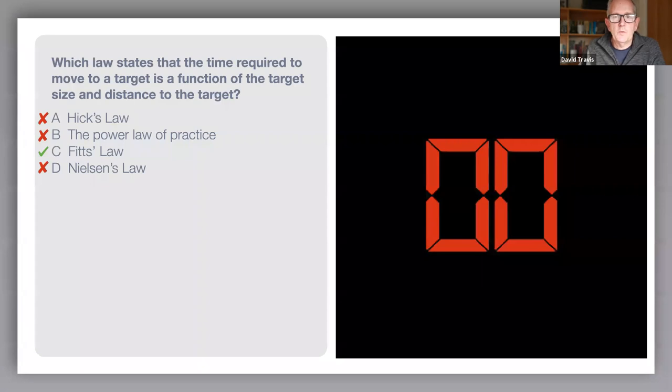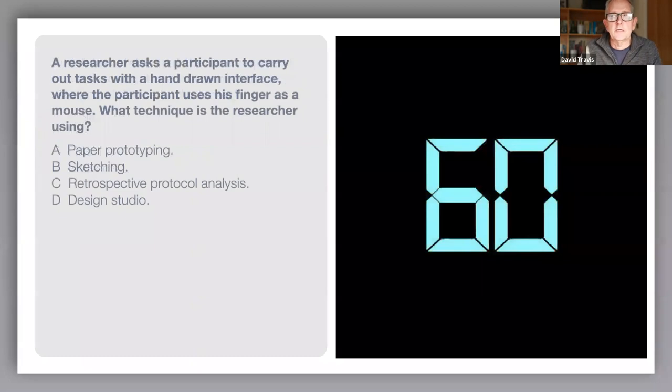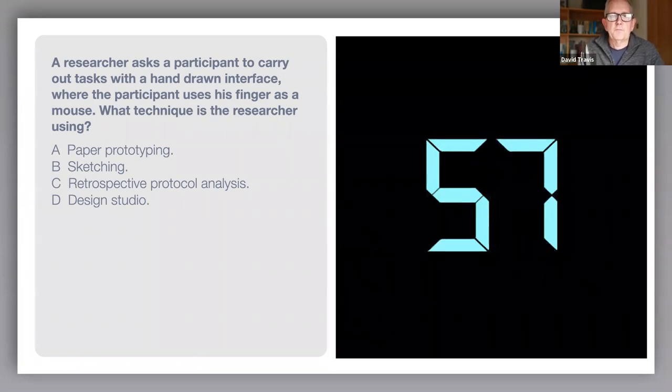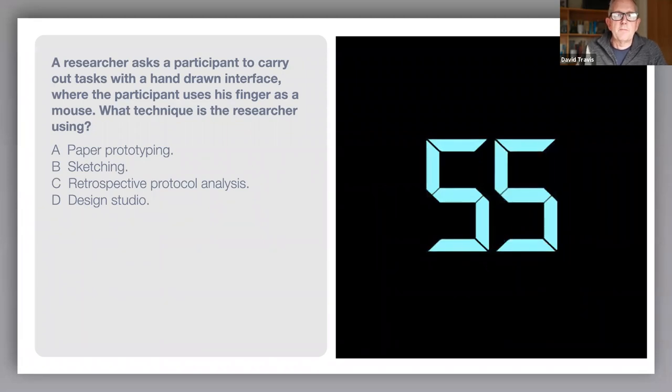Let's try it now with an alternative question. So this is another remember question, the easiest level of question. Let me relaunch a poll and see how you do with that one. A researcher asks a participant to carry out tasks with a hand-drawn interface, where the participant uses a mouse. What technique is this?